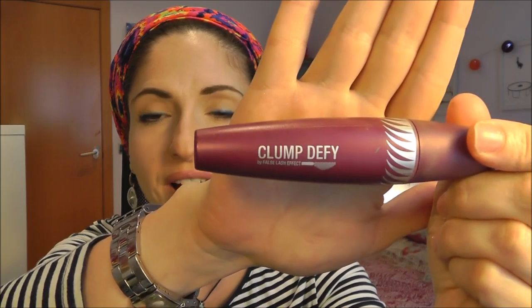Then I have been reaching for this mascara, which is the Clumptify from Max Factor. I think the equivalent in the US is the Clump Crusher from CoverGirl. And I have been reaching for this mascara because I have been falling again. I was looking at myself in the mirror, sorry.